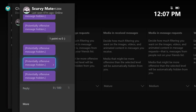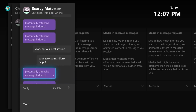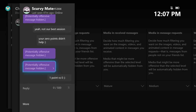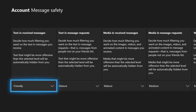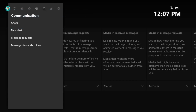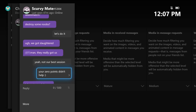So basically, what happens if you just played an amazing round of PUBG? You got that chicken dinner, maybe Fortnite, or you own somebody in Call of Duty, and they're really pissed about it, and they call you a racial slur, or maybe they tell you to go F off. Instead of actually seeing that in your message, it will say "potentially offensive message hidden." Depending on the levels of filtration that you have set up, because you can set stuff for your friends, you can set stuff for people outside your friends list, you'll be able to click on that and see what they actually sent you, and if it really is that bad, of course, you can report them.